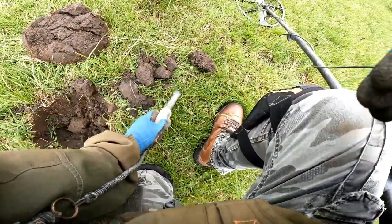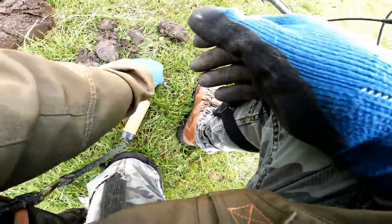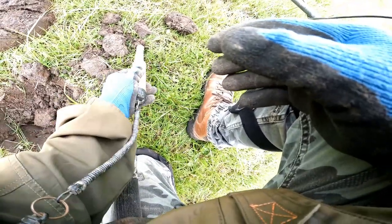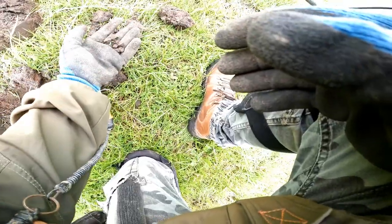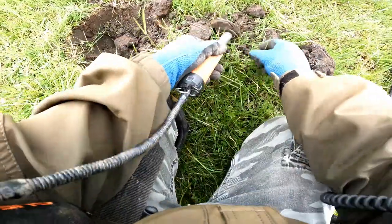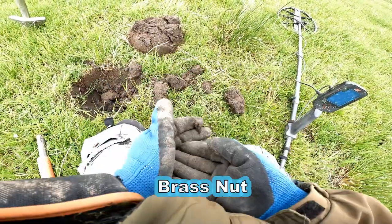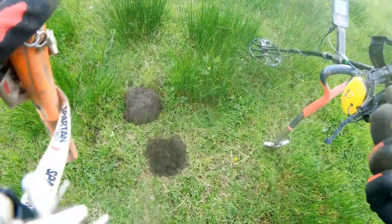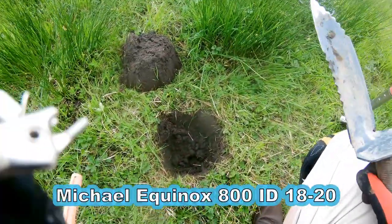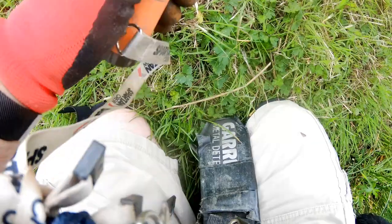Seven, actually. Yeah, man. That's a big nut. Big nut. Not what we want. Right, let me get my stuff ready. Just had an 18 to 20 on this hole. Although where we are on this field, we found an awful lot of those sheep filler things.